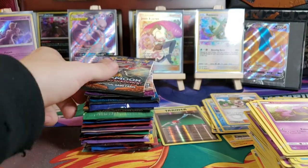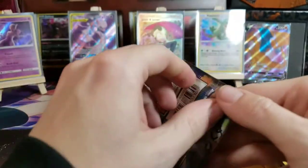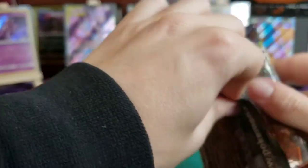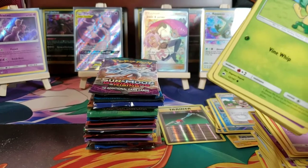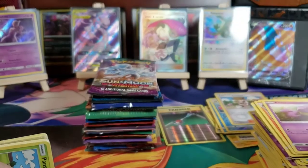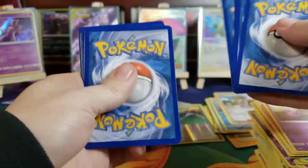All right, here's another big pack. Maybe we can get a Charizard out of this one. I hate Burning Shadows just because it won't give me my Charizard out of here. And it costs a lot of money now, which kind of sucks. So I'd love to open more. Oh, all right, spoiled that one. There's something in this. One, two, three, four.